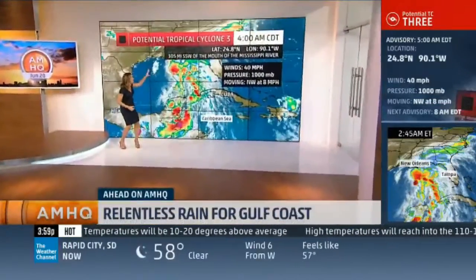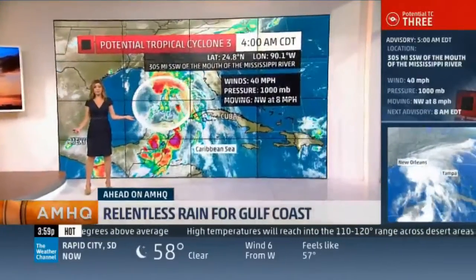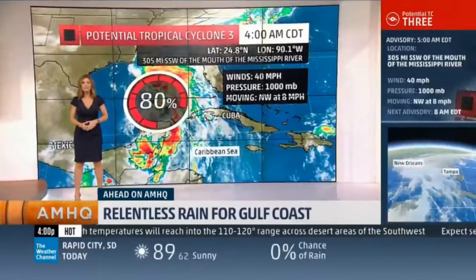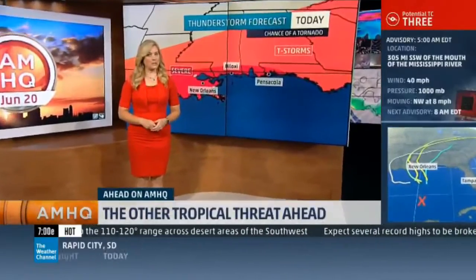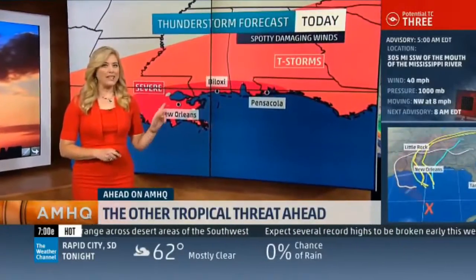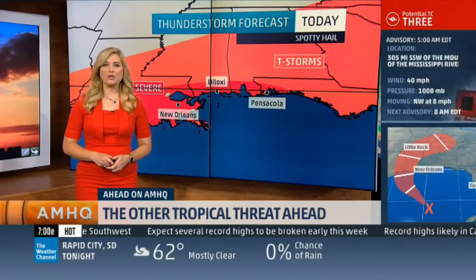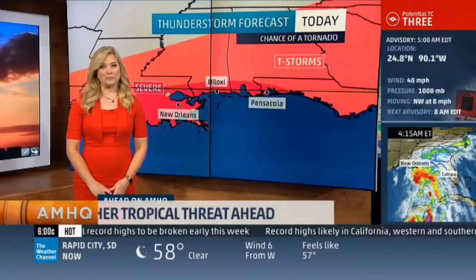Yeah, this potential tropical cyclone 3, it's all of this right here, and it could potentially hammer someone with over a foot of rain before it's all said and done, who's waking up to tropical downpours already this morning. Kelly. And heavy rain, not the only threat with this potential tropical cyclone. Another dangerous threat could spin up. Expert analysis as we track the tropics and the impacts for the U.S. right now on AMHQ.